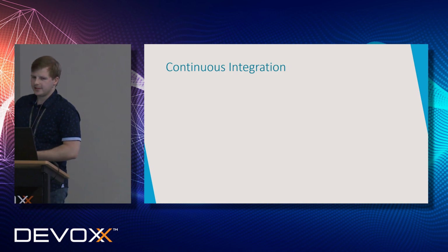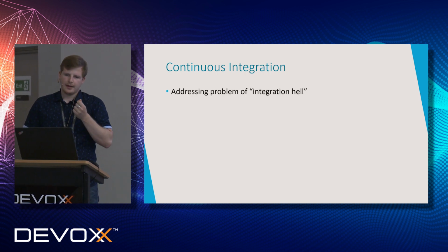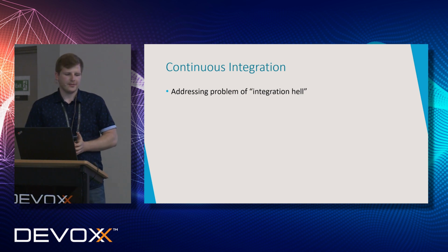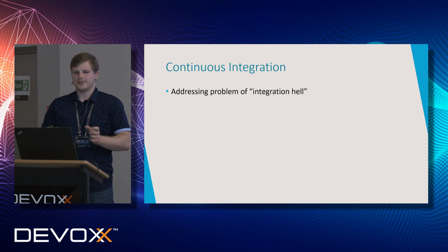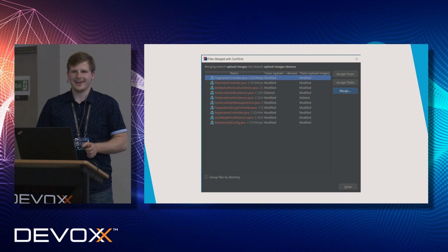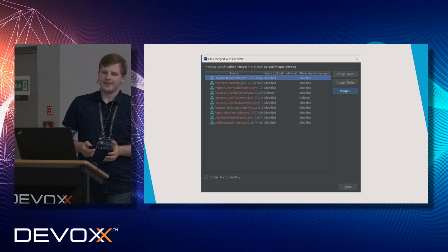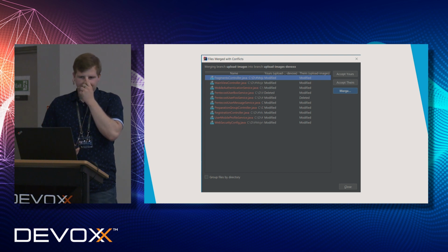Continuous integration is quite an old concept that addresses the problem of integration hell. So very early, developers found out that what is really a difficult thing in their work is to merge the independent work of different developers. This is something that we know very well. Probably anyone sitting here had a situation like this before. Many files with conflicts, and you need to spend a lot of time fixing these conflicts.